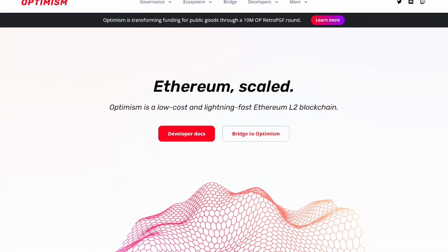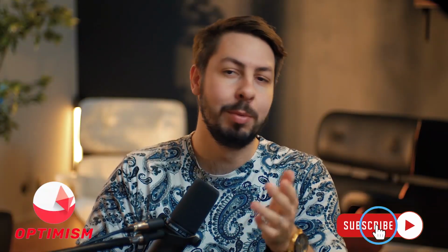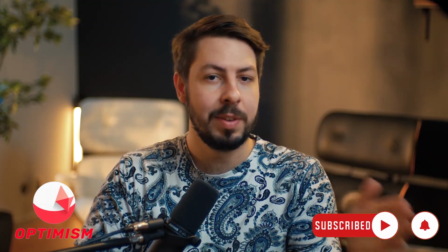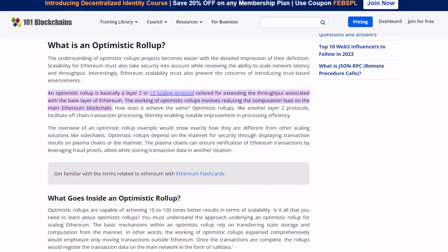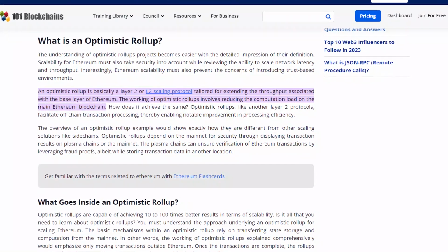Optimism is a new solution that helps the Ethereum blockchain scale more effectively. It's called a Layer 2 blockchain, which means it works alongside the main Ethereum network to process transactions faster and more cheaply. But how does Optimism actually work? Optimism works by using a technique called optimistic rollup. This allows the Optimism network to process transactions quickly and securely by leveraging the security of the Ethereum network.